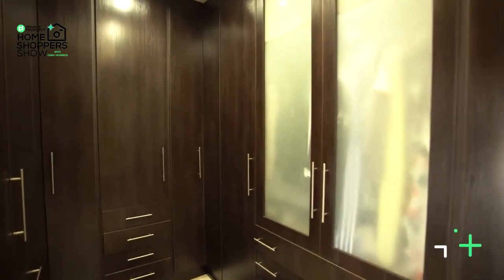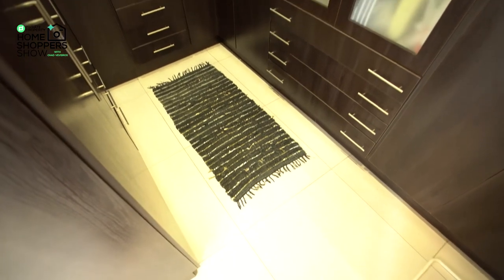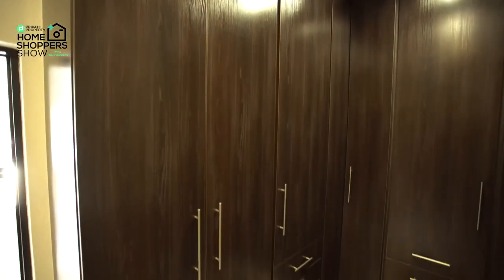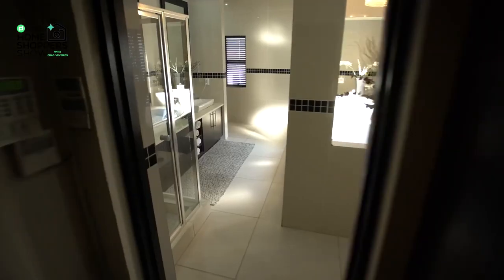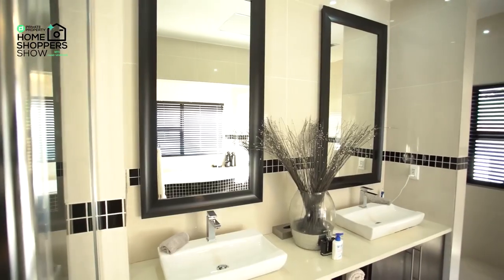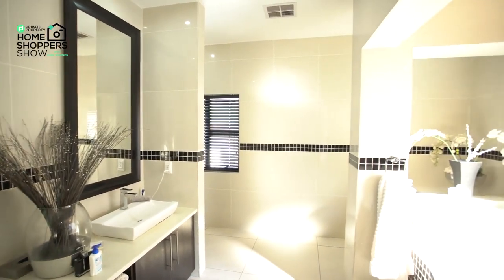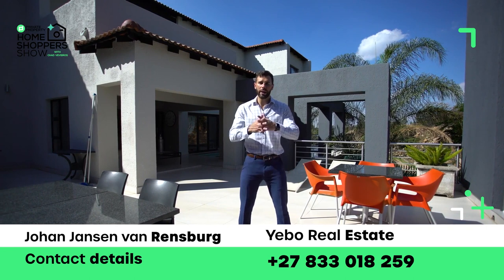So your walk-in closet is full of cupboard space, all clad in dark wood, as well as some frosted elements there, giving you place to display your most valued items of clothing, lots of downlighting, and again, no master suite is complete without a walk-in closet. Some other really cool points to talk about this bathroom is you've got a plug point off the vanities, so if you'd like to do some shaving, or if you need to charge anything, your hair straightener maybe, you know that that's right there.